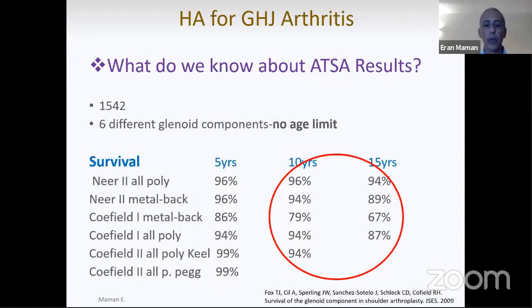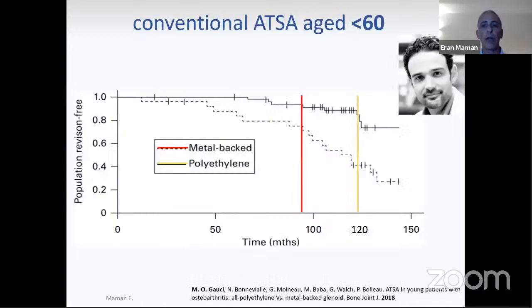So let's start with the anatomic total shoulder and see what the literature says about it. This study of about 1,500 patients, no age limit, long follow-up, was published in 2009. At 15 years follow-up, as you can see, the survival rate is around 94, 89, 87. However, with the Cauldfield 1 metal back, the results are not as good, and the revision rate is relatively high, with only 67% survival.